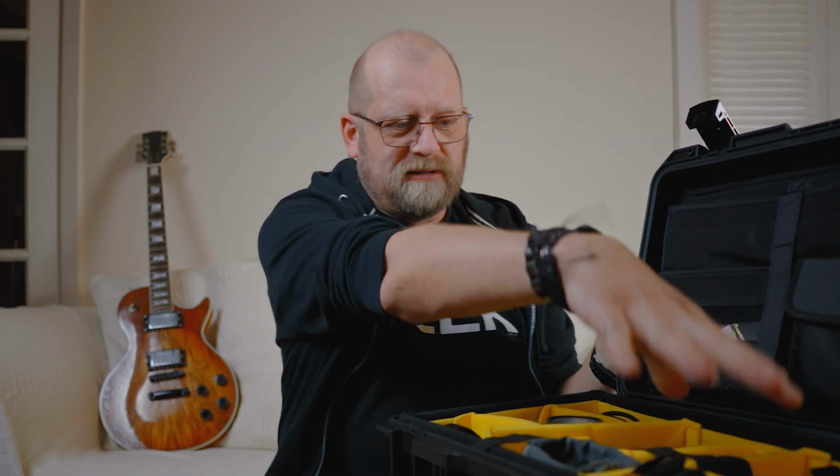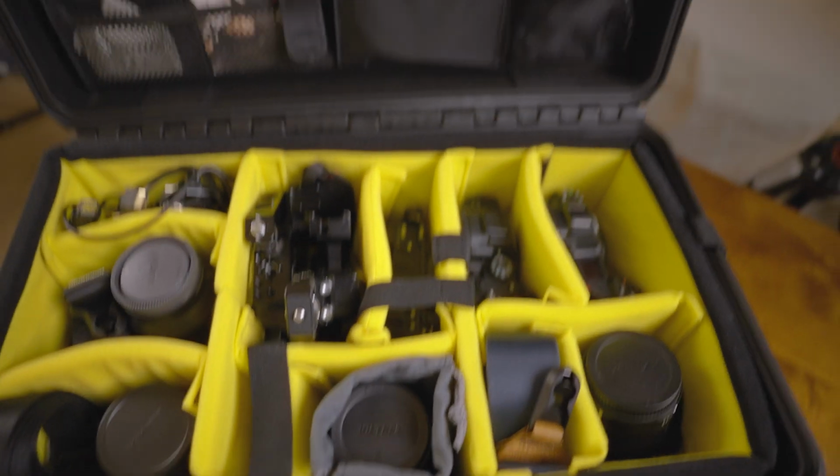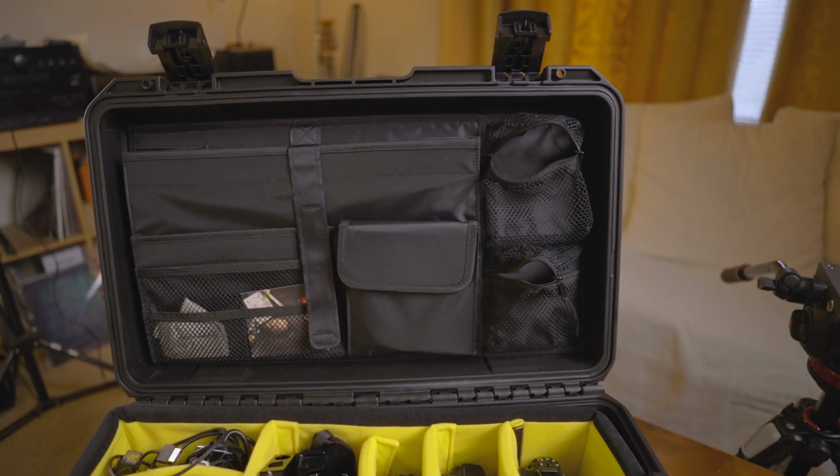So in this one, I have to put it on the table because it's too heavy to hold. This is not the way I'd pack it. Usually it will be, as I said before, I put in this what I actually need for a particular job. In this case, I do have actually Peli inserts, dividable inserts, and also the lid organizer.